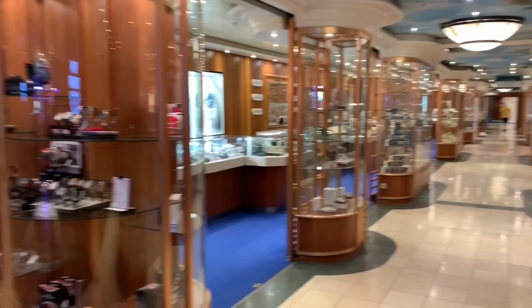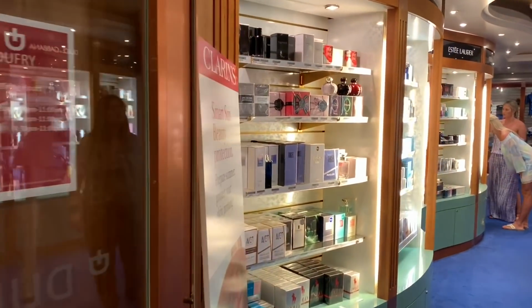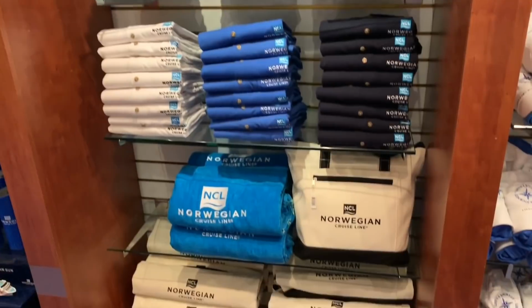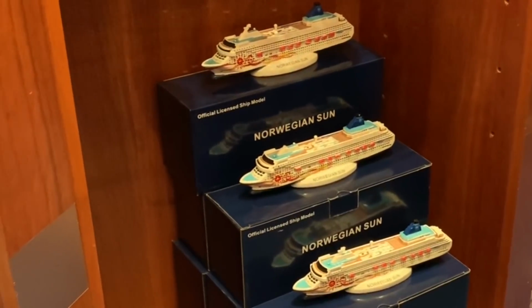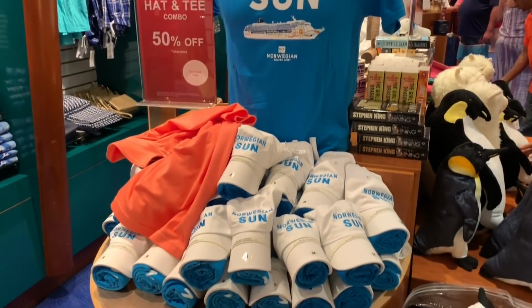From fine art to booze. Coming this way, you get watches and jewelry. Cigarettes. Sunglasses. Different perfumes. T-shirts, caps, and coffee mugs. Get some more hats, get some shirts, some towels, some beach bags. You can even buy a model of the ship, the Norwegian Sun. I think that's gonna go home with me today. You can buy toiletries, flip-flops, ship-specific merchandise. Did a little shopping.